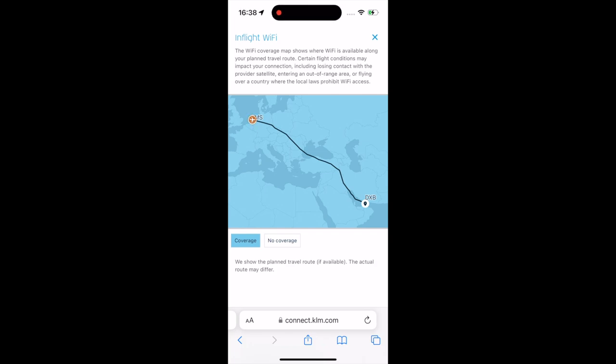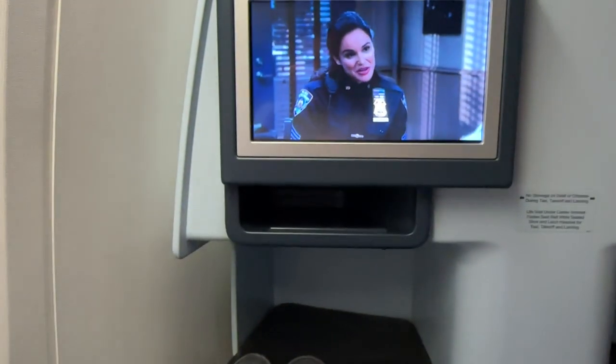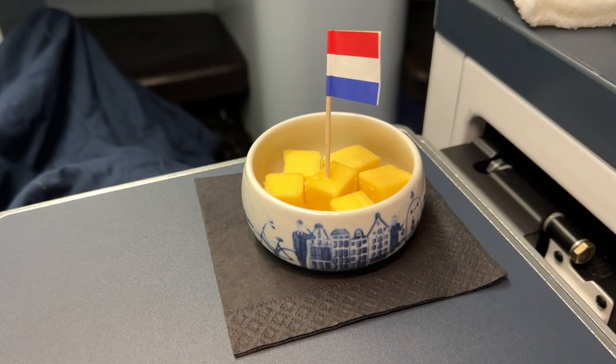In addition, they give you a map here of your flight so you can see if there's any forecasted outage areas so that you're not left freaking out when all of a sudden the Wi-Fi clicks off after you've paid good money for it. Shortly after that, they came around with the hot towels, scented of course, which we have to love and appreciate, and that meant meal service was on the way.